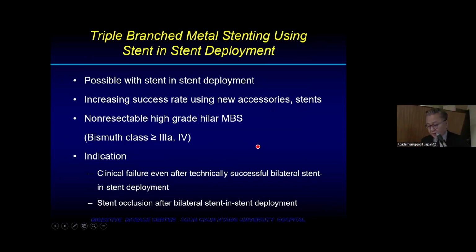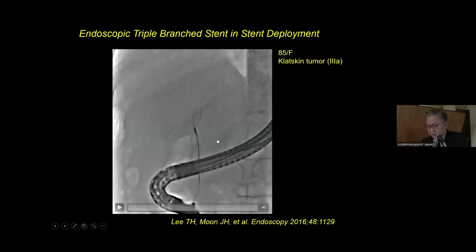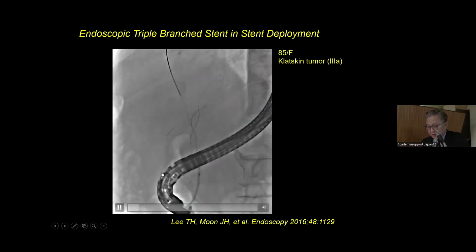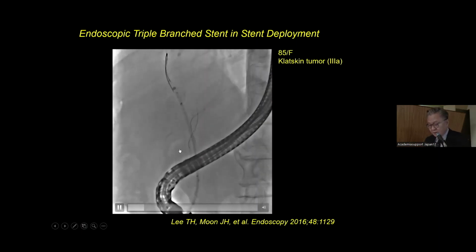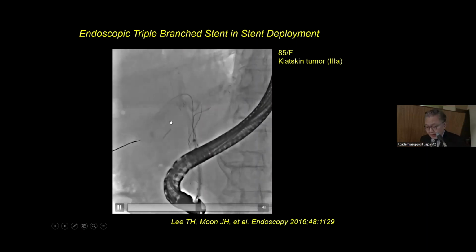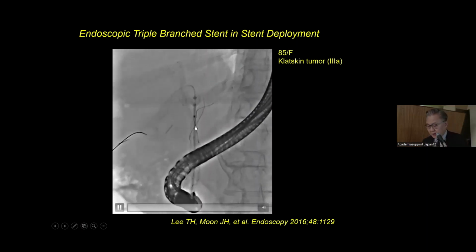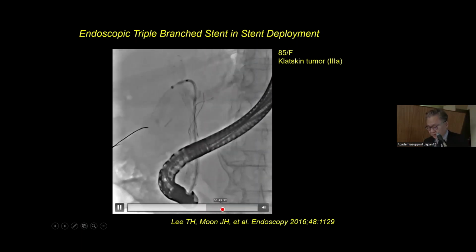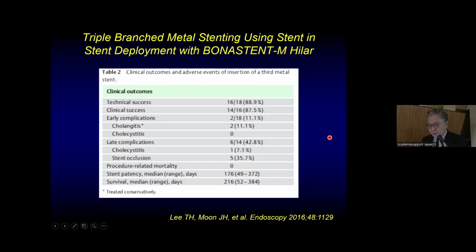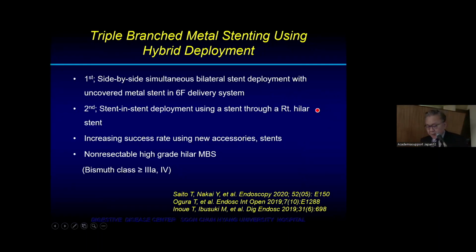With the increasing success rate using new accessories and stents, we can perform triple-branched metal stenting with stent-in-stent deployment. Let me show this case. After stenting the left side, the second stenting goes up the right anterior sectoral duct. After deployment, we search the right posterior sectoral duct with a guide wire. The third stent is inserted through the central mesh of the first stent. And now we can make a triple-branched metal stent. We also reported a relatively high clinical and technical success rate using the triple-branched metal stent.